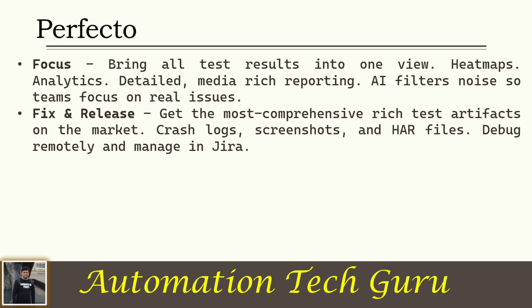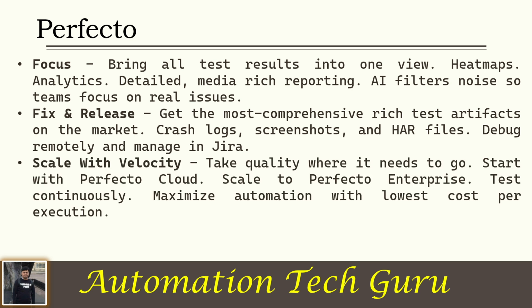Crash logs, screenshots, and HAR files. Debug remotely and manage in Jira. Scale with velocity. Take quality where it needs to go. Start with Perfecto Cloud. Scale to Perfecto Enterprise. Test continuously. Maximize automation with the lowest cost per execution.